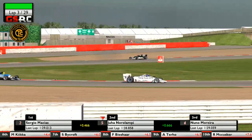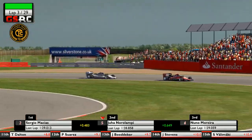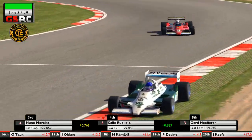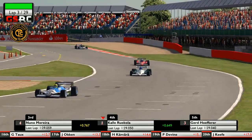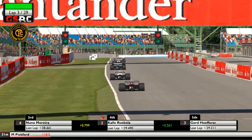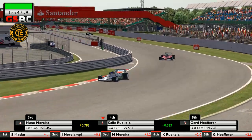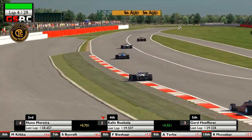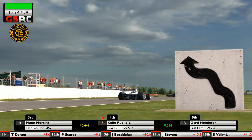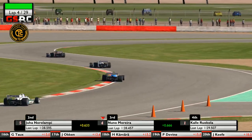The position that we were just mentioning before we jump to that was Morera taking third off of Ruocola, and as I said, that battle did bring in Hoffer to this. Significantly, they've also closed on our leader, Macias. The number 2 has only a 0.6 gap over Norlampi. Yeah, the preacher's coming, Joe. Gonna come down the front here now. I have a feeling after him missing out last season and trying so hard to take this championship, he wants to start this thing off strong.